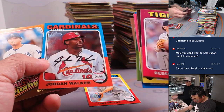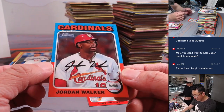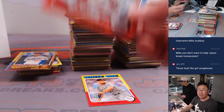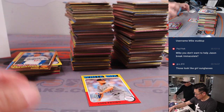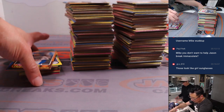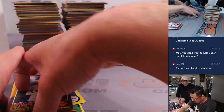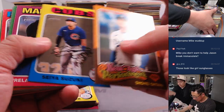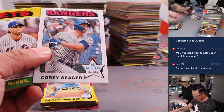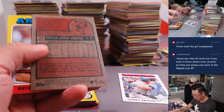It's back here. This card feels a little different because it is different. 471 out of 999, Jordan Walker, going to Ed P and the Cardinals. Thank you, Michael Jaspy. When a hero comes along, find the strength to carry on, in this Heritage break. Thanks, Mike.